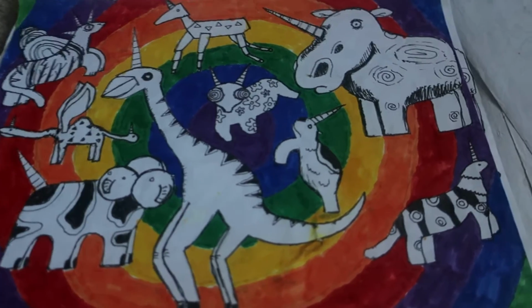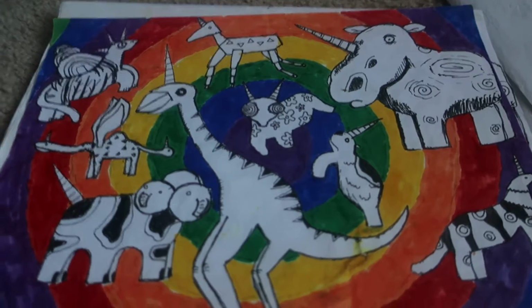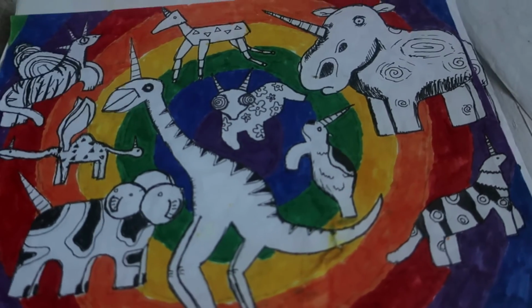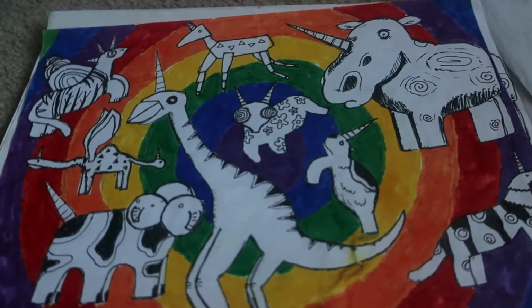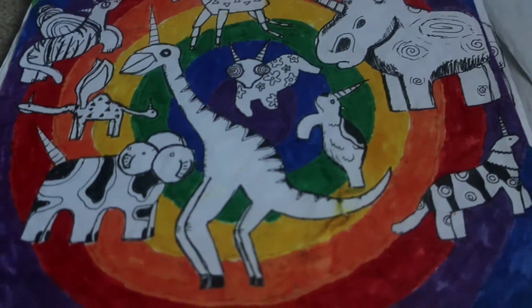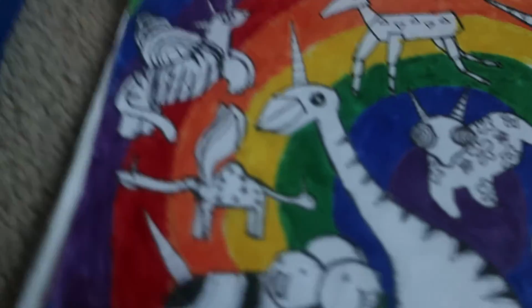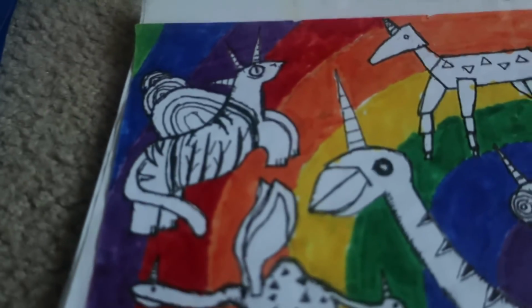They're not real unicorns, I made them up, but I guess they could be real because all unicorns are imaginary. But I'm 100% sure these are the most original unicorns that anyone's ever made of all time. Yeah. So this one kind of resembles a giraffe. This one resembles a chameleon. It's got 2 horns. This one resembles something. It's got a shell.